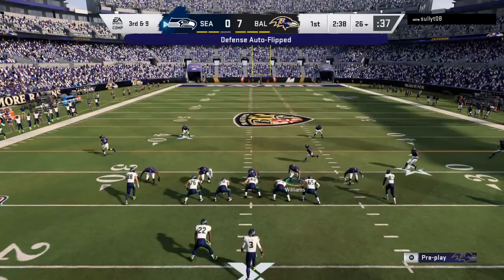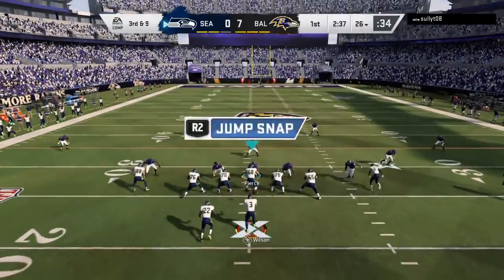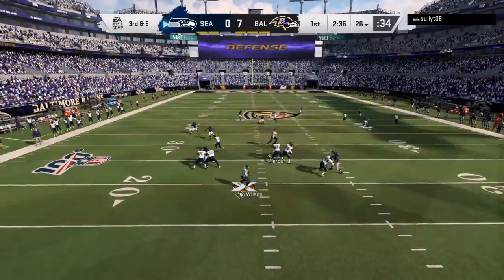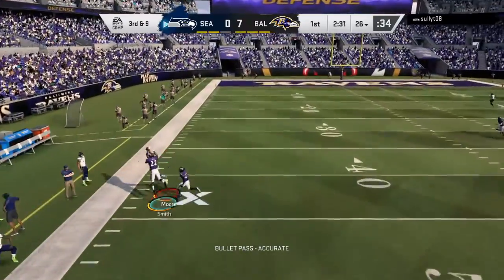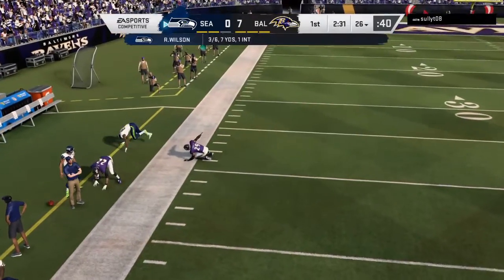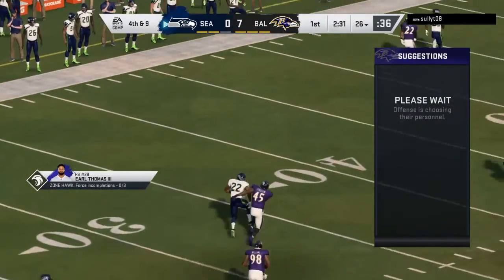After an incomplete pass on 2nd down, that'll leave them trying to convert on 3rd and 9. Now Wilson, he's going to look deep for more. And that'll wind up incomplete. Bold play call there. Now it's 4th down.